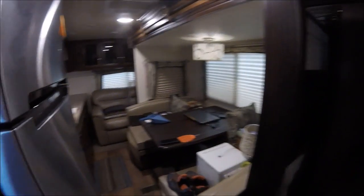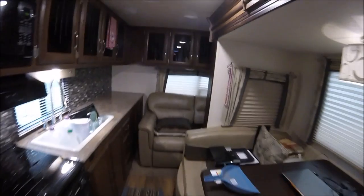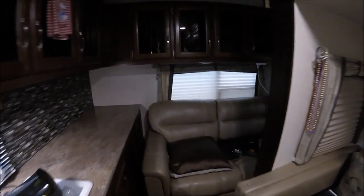The slides in. Don't have a whole lot of space, but I could still travel through the RV, which is okay. But everything looks good. A little wet.